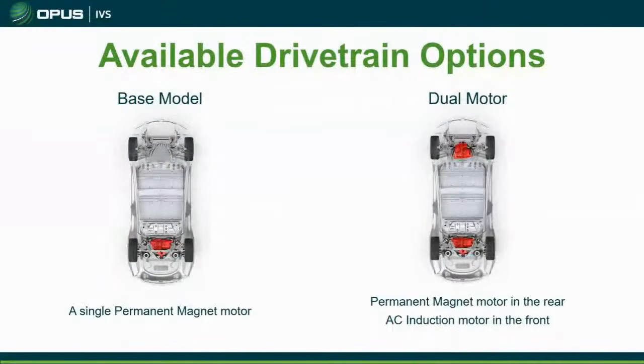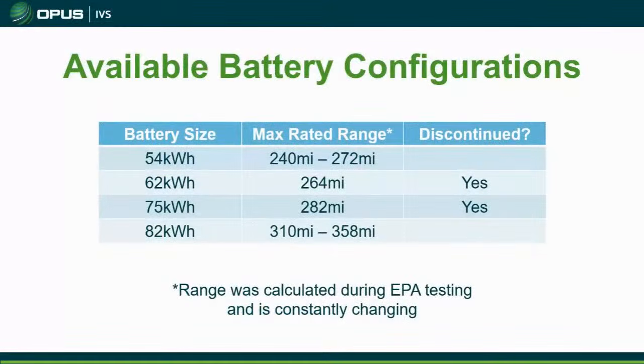Drivetrain options. This was the birthplace of that permanent magnet motor. Base models still to this day come rear-wheel drive with one permanent magnet motor, and dual motor and performance come with a permanent magnet motor in the rear and an AC induction motor in the front. As far as battery configurations, now this one did go through a little bit of trial as well. To this day, the rear-wheel drive still uses the 50 kilowatt-hour pack, and the performance and dual motor use the 80. Now these are structured a little bit differently. They're a little lighter. They come in at about 850 pounds, but they have 4 modules that are 100 volts apiece.